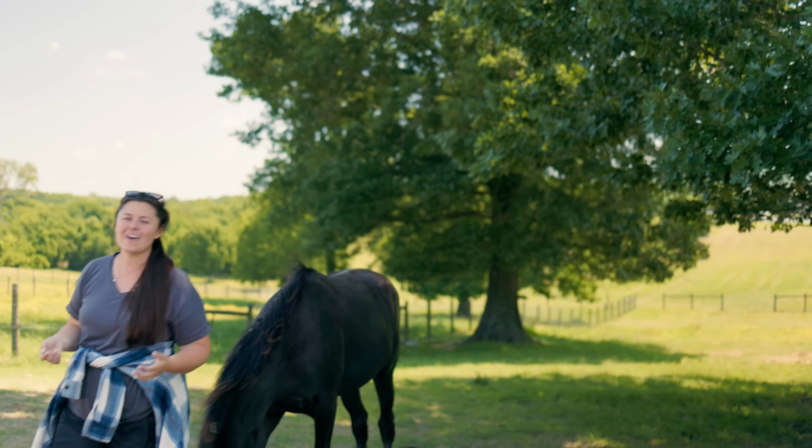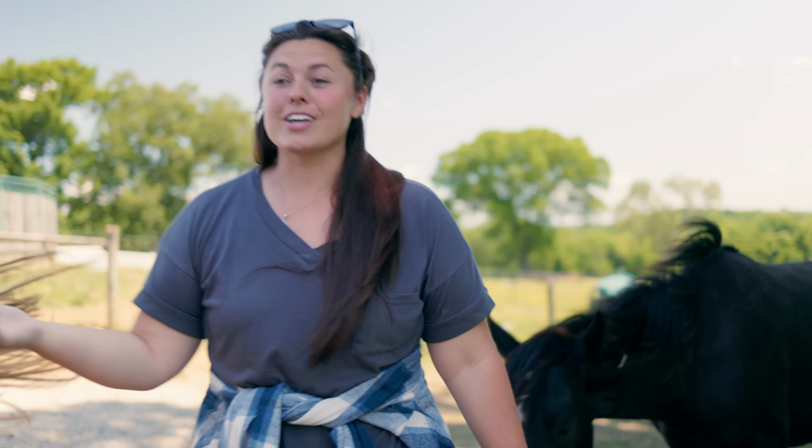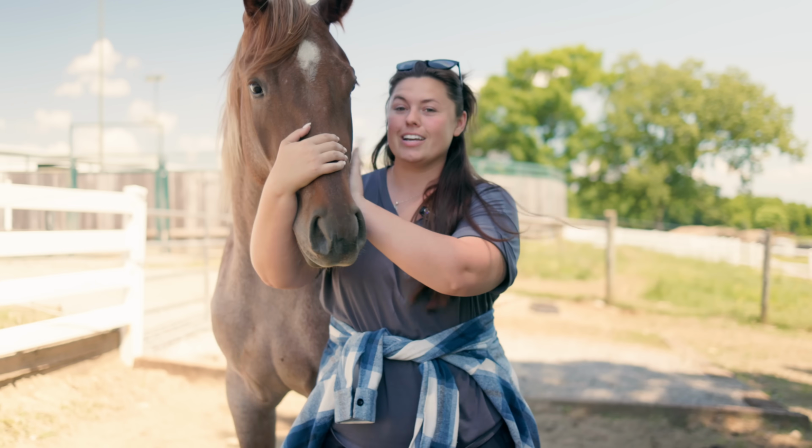Ginger, leave him alone, baby. So Ginger's sire is VS Code Red, and so that's what we used, the Code. So RS Code Ginger is Ginger's name.